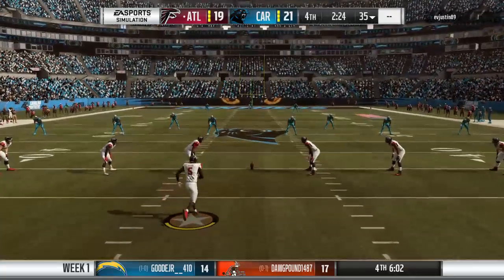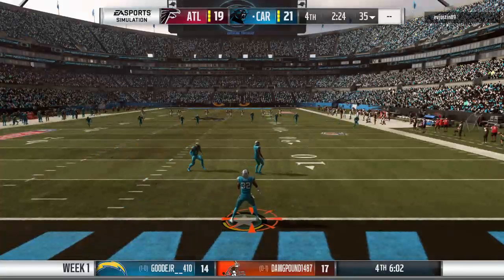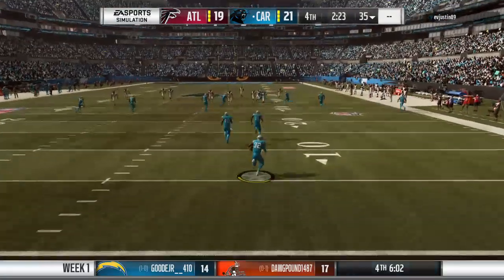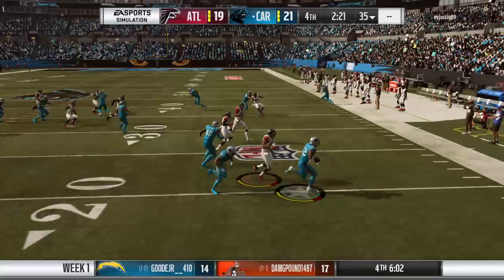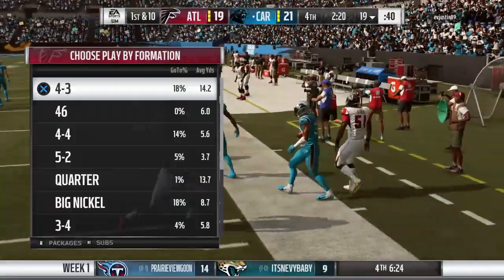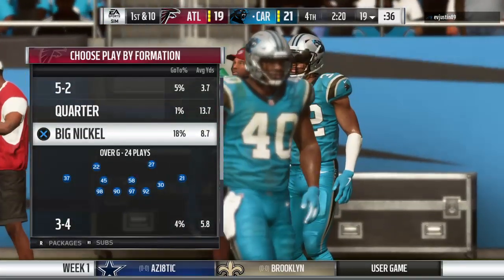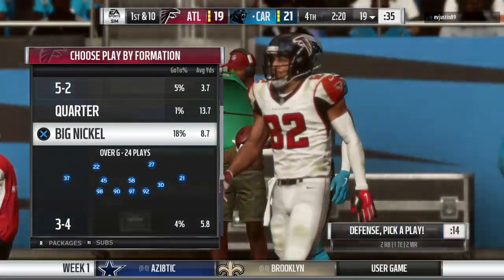Here's Bosher to kick it away. On the return comes Drake. Ooh, the juke. Oh, and now he bowls him over. And he's going to be out of bounds here as the run back will leave him shy of the 20-yard line. Carolina getting set to take the field.